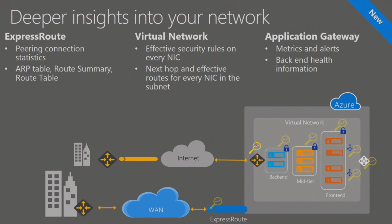And lastly, and you can see the nice icons flickering here, for the application gateway itself, we have a lot more metrics and alerts. And we have more information about back-end health of the VMs you're talking to as well. So guys, you can see more of this stuff lighting up. We have big investments happening in the portal experience, as well as the command lines to get this information, and also in extracting the logs and diagnostics and moving them to third parties and the like. And you'll see more of us coming in this space as well. So please stay tuned.